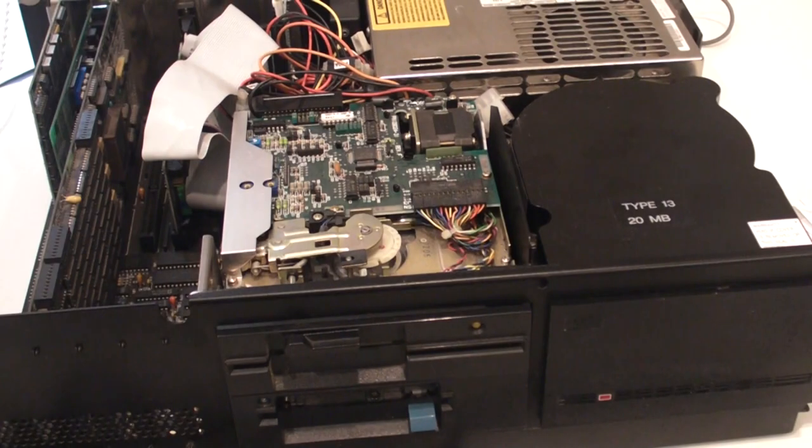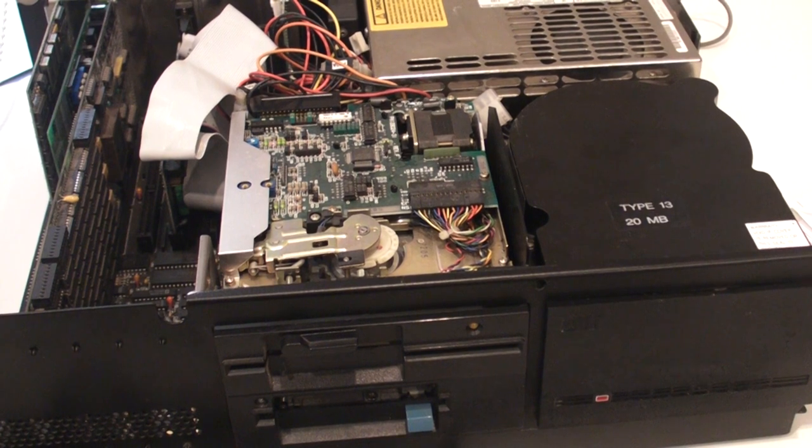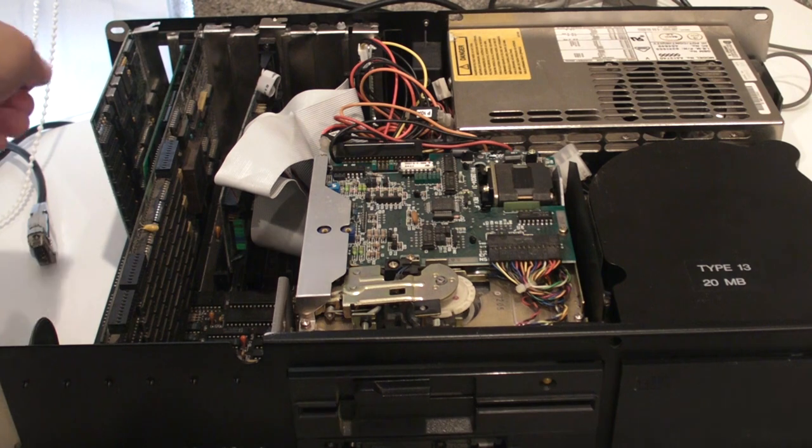So I've been tinkering about here, and as you can probably see, the first big change on the right hand side is the hard drive, type 13, 20 megabyte. That's there purely for aesthetic reasons though, because I didn't even plug it in. Next, you may notice the expansion cards that I put in there.